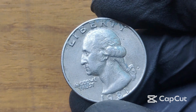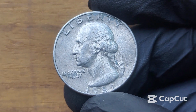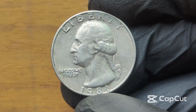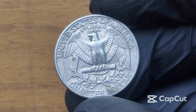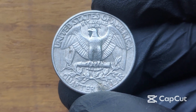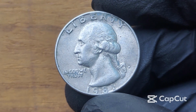Let me share a quick story. One of our viewers found a 1981 P quarter mixed in a jar of spare change, and after getting it graded and authenticated, it turned out to be worth over $1 million. Imagine that. A coin you probably tossed into a jar suddenly turning into a life-changing treasure. Check your old coin collections carefully, especially quarters from the early 80s. Look closely for the P mint mark on the front side of the coin, near the date. If you spot one, get it professionally evaluated immediately.